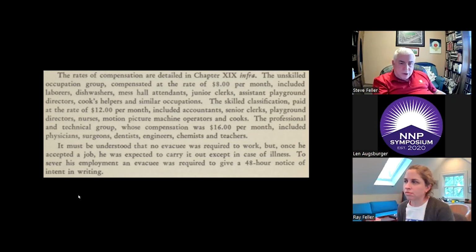So this, again, we found is a restatement of the pay rates for the different kinds of jobs. You can see the lowest, $8 per month: laborers, dishwashers, mess hall attendants, junior clerks, and so on. The skilled classification paid at the rate of $12 a month: accountants, senior clerks, playground directors, nurses, and so on. And the professional and technical group, whose compensation was $16 per month, included physicians, surgeons, dentists, engineers, and so on.